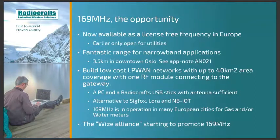It is, we believe, a very strong alternative to low power WAN networks such as Sigfox, LoRa, and narrowband IoT. All of them have their own benefits and drawbacks, but if you compare the networks for low power WAN, you should consider 169 in that comparison. Many gas and water meter companies around Europe are already using this. As I mentioned earlier, that was the first application of 169 megahertz. So it is tested already in the market, and it's not a novelty as a technology. The new thing is that it's available for people outside of the utilities.